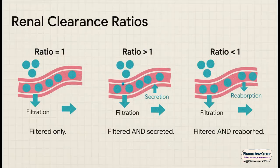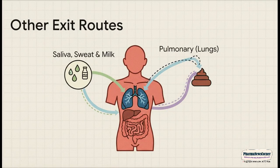So you might be wondering, how in the world do scientists know what's happening inside that tiny little nephron? Well, they use this really clever measurement called a clearance ratio. By comparing how fast a drug is cleared from the blood to the kidney's normal filtration rate, they can figure out the whole story. If the ratio is 1, it's a simple filtration job. If it's greater than 1, it means the body's actively pushing the drug out. But if it's less than 1, that tells them the body's actually pulling some of that drug back in. Pretty smart, right?